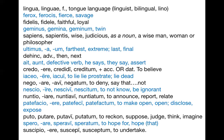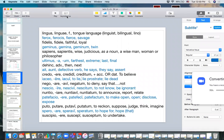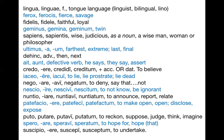Iaceo. Okay, this is weird. It's iaceo, iacere, to lie prostrate, which prostrate is a fancy word for laying on your back, or to lie dead. That's what the book says, lie dead. So don't get this mixed up with what word. What word is this way too close to? Right, iacio, which means to think of project or eject, to throw. So iacio, iacere, third io conjugation is to throw, where this is second conjugation. Iaceo, iacere, iacui is to lie or to lie dead. What is that even? That's weird.